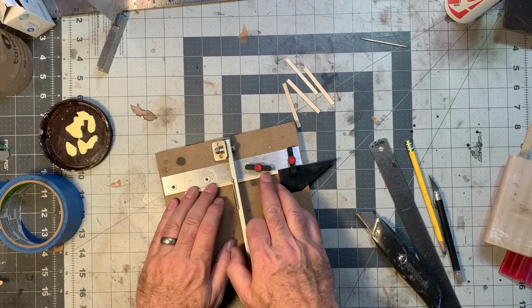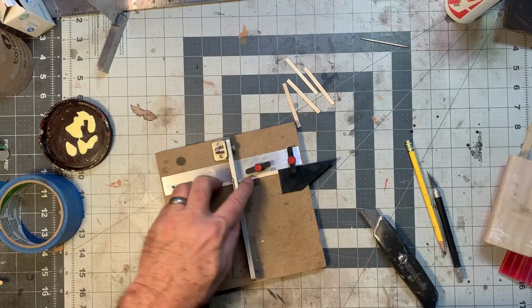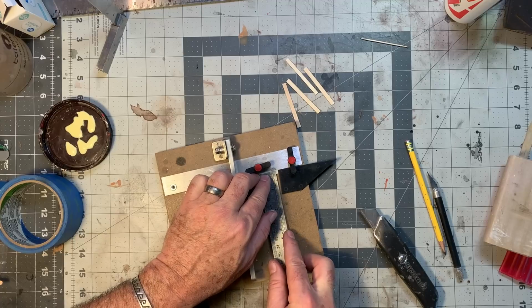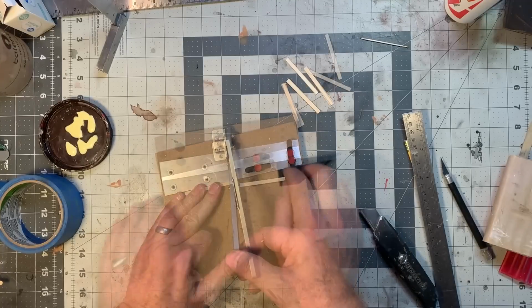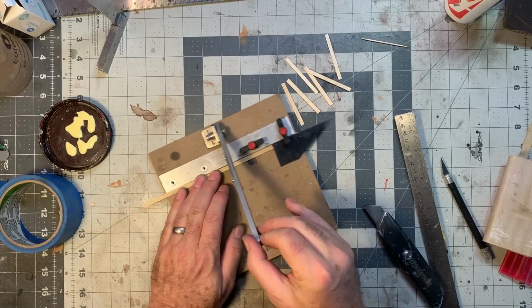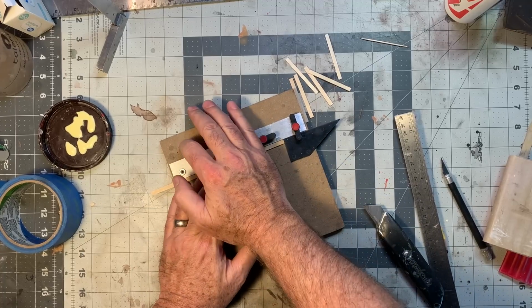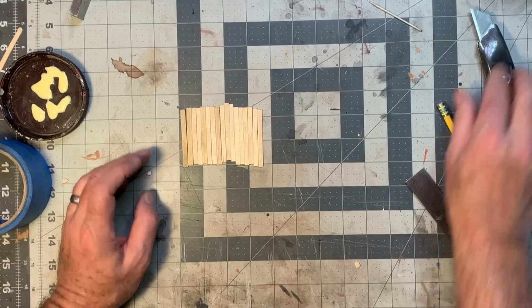These are some coffee stir sticks I picked up at Hobby Lobby. I like these. These are a little thinner. A lot of the ones I get are about a scale foot wide. These are a scale 9 inches, so those should work nicely. They're nice and long too, so I get about 3 planks out of each one. And I've got my chopper set up here to cut each one about 2 3/8 of an inch long. That should be enough. The platform is only a little over 12 scale feet long.